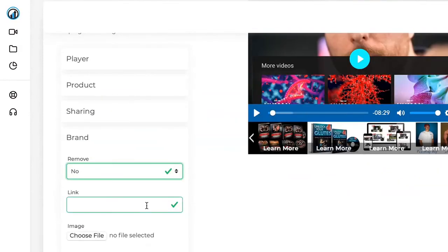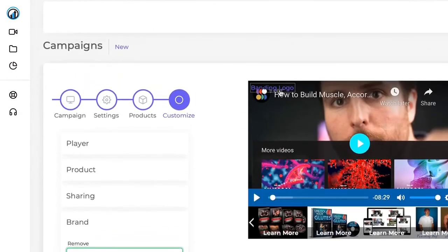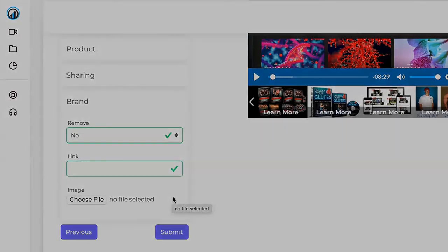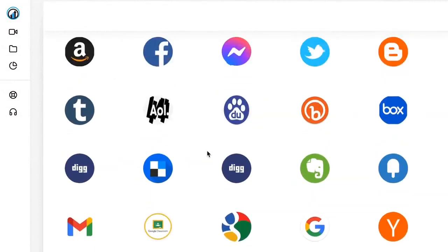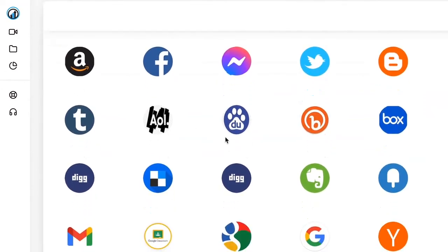You can also add a branding icon on top, and you see that it will appear there, a branding logo. You'd have to upload that from your desktop, and you see all the social accounts here. What you need to do is really simple. You just click and select the campaign you've just created, and it's time for you to start sharing on these social accounts.